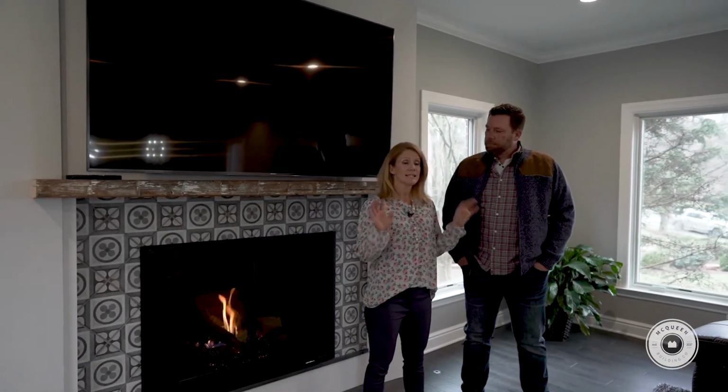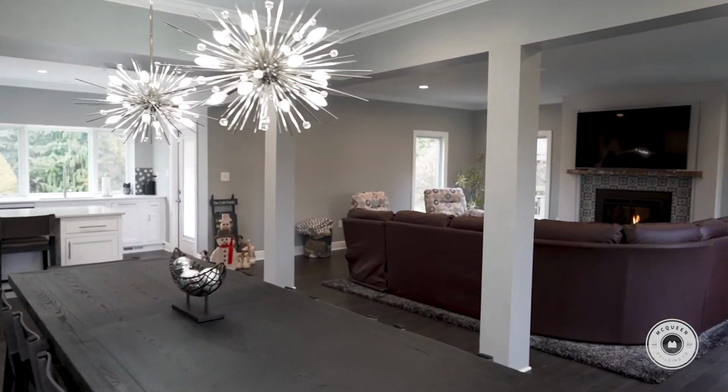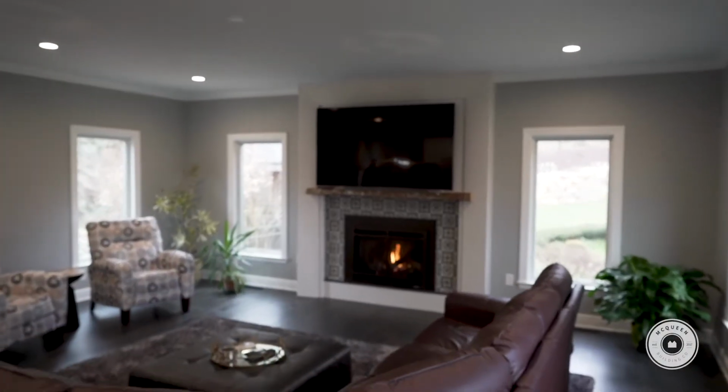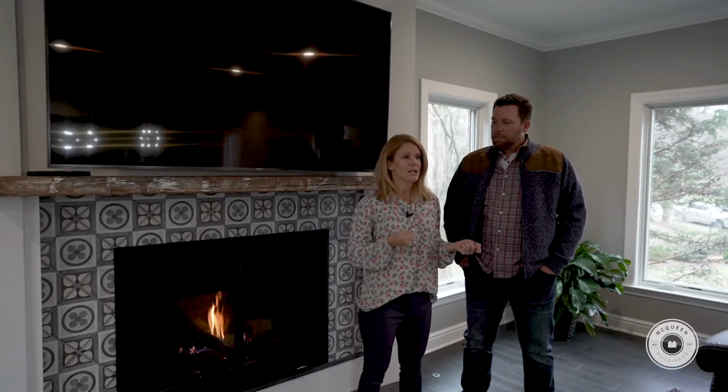Here is their new living space. It is actually the same square footage as it was before, but it feels twice as big. We blew out the wall in the back, so now they have all the sight lines to the kitchen, to the dining, to the living room. Everybody's kind of in contact, and I feel like in these days when everybody's on a screen, just being in the same room counts as quality time.